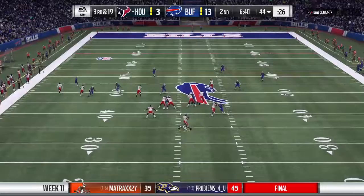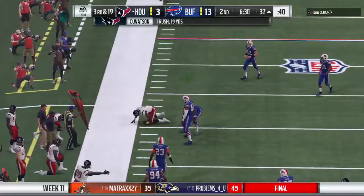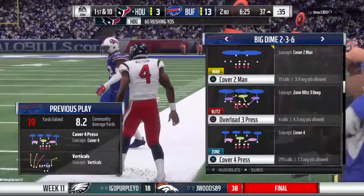Dancing to his left. He's gonna run, but he's got a long way to go. Well, he's taken down, but not before picking up the first thanks to a flashy little spin move. The coverage may be too good that time as he breaks away for 19 with his legs and a first down.